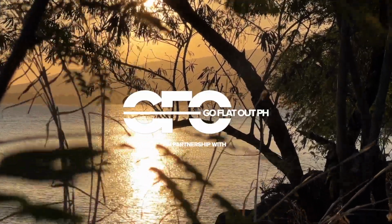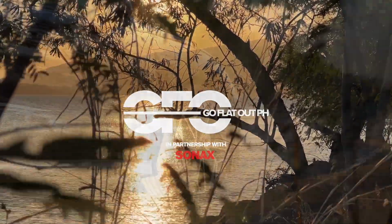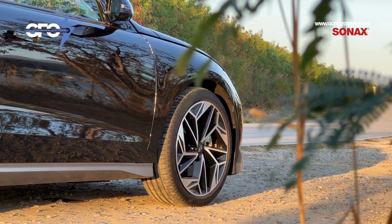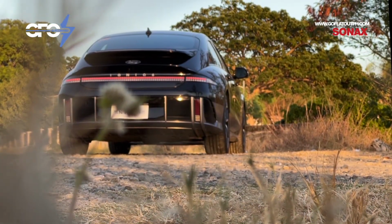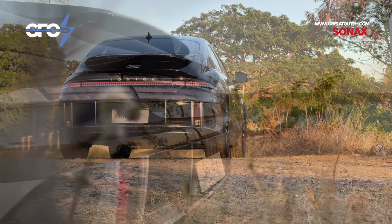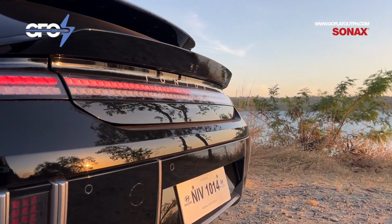The Hyundai Ioniq 5 has been a worldwide smash hit, literally sending shockwaves to the industry solely because of how extremely good the car is. But with the Ioniq 5 being so good, it'll probably be a tough act for them to follow, right?